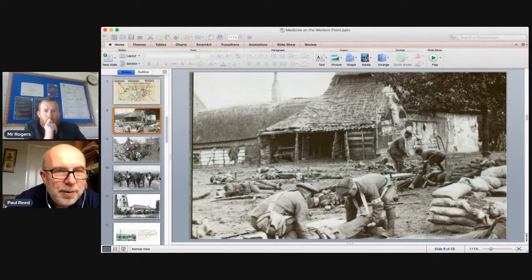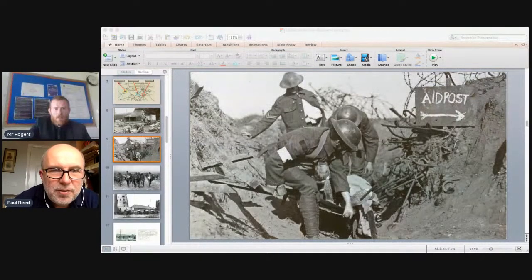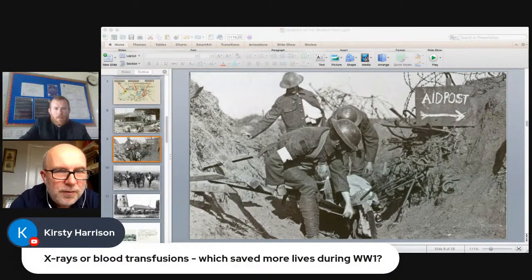And the regimental aid post, a good example of it. Here's one. Again, this is a reconstruction photograph, and this shows a bit of trench somewhere just off the battlefield, and these men are now bringing the wounded to the medical officer for assessment and treatment, patching them up and deciding what to do with them next.